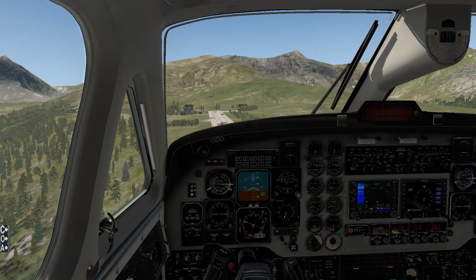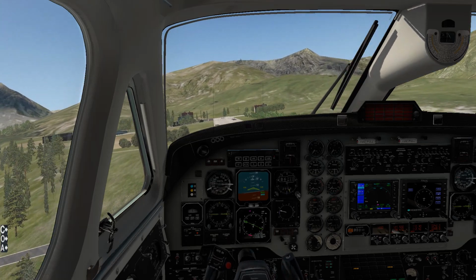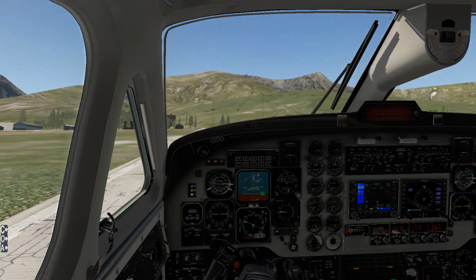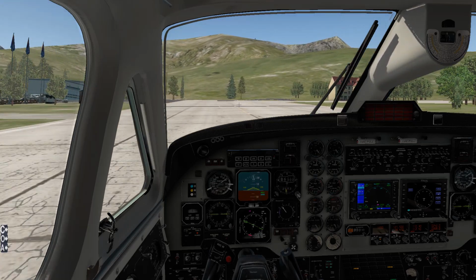Oh gosh, need a bit of power. Need a bit of power, don't stall. Okay, okay. There you go. Oh, we're not even centered. Oh my gosh. Okay. Stop, stop, stop.